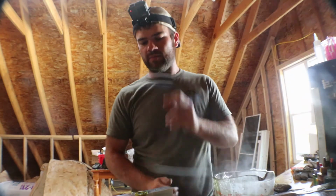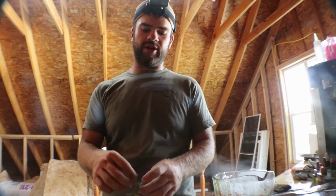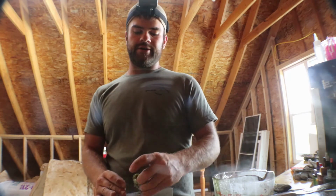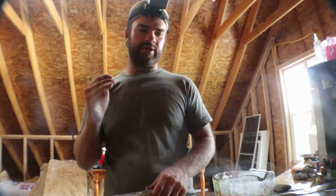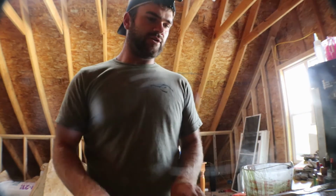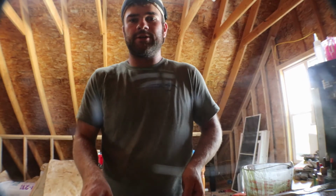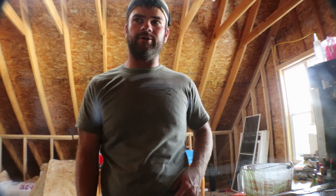Still waiting on a craw mold, so hopefully they come out with one, or they decide to work with me on one. I don't think they're taking any custom orders right now, but it would be awesome if they did, because I am hurting for one. That's next on the list is craw, and then probably after that it's going to be a topwater frog, if I can find one that I like enough.